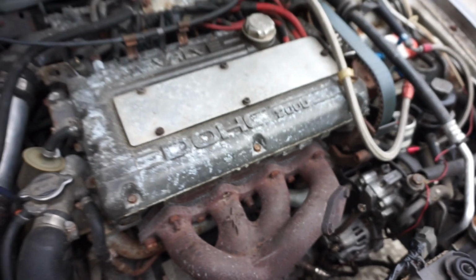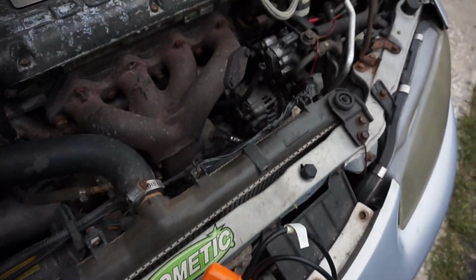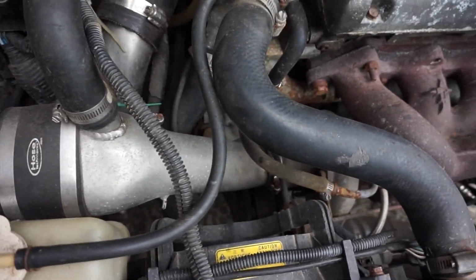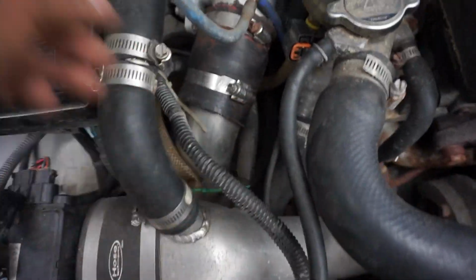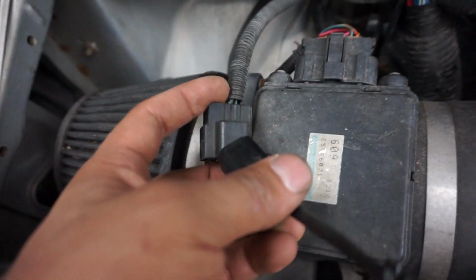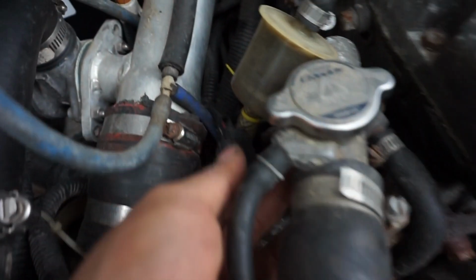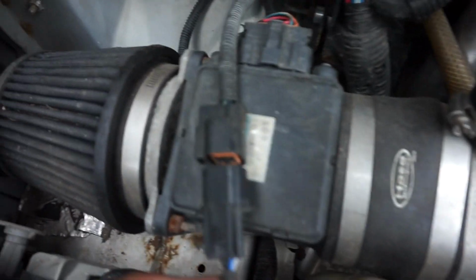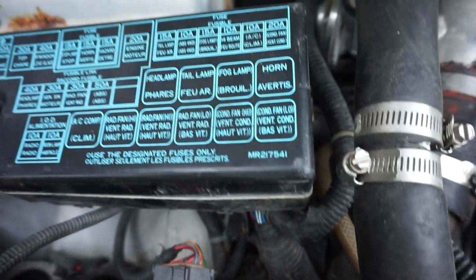So I just took this for a test drive and it was running lean for some reason. I hooked this up and it said O2 sensor bank 1. So I traced these wires and I find this wire here plugged into this here, which leads to the battery. And I find this guy here plugged into here. And if you're a DSMer, this is the cruise control. This is the O2 sensor. So they had the O2 sensor plugged into the cruise control wiring harness instead of the correct one here. So there's one issue fixed.